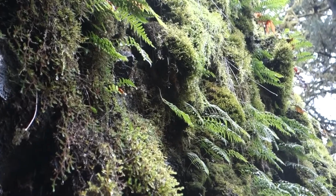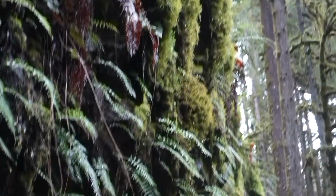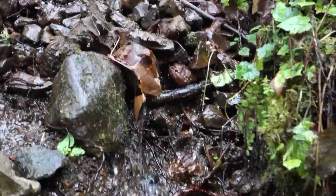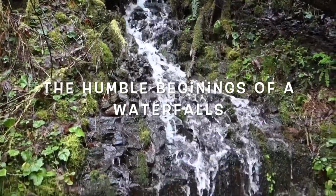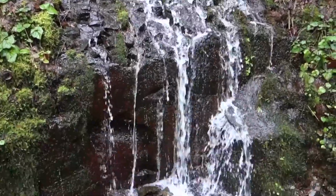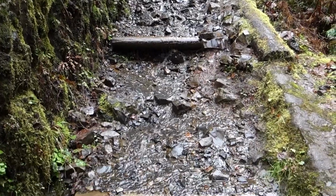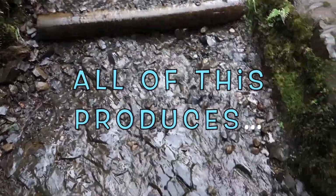Water dripping, water everywhere. That's why it's like a rainforest. The little mini waterfalls right by the trail. Here's the trail, the water running down. The trail itself has its own waterfalls.